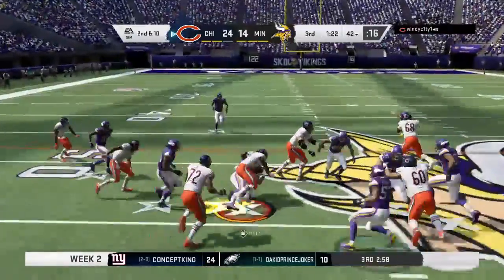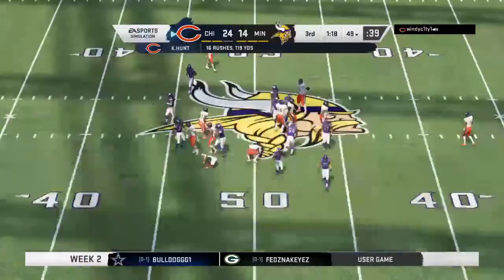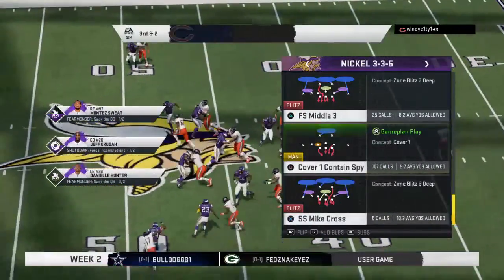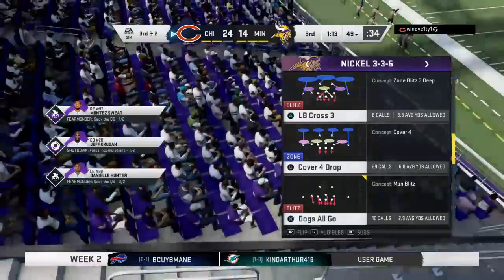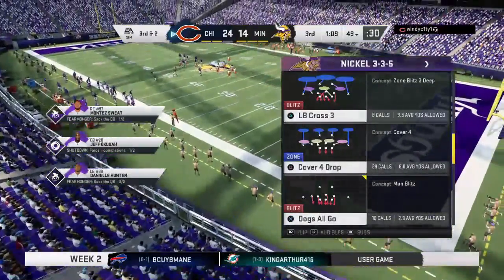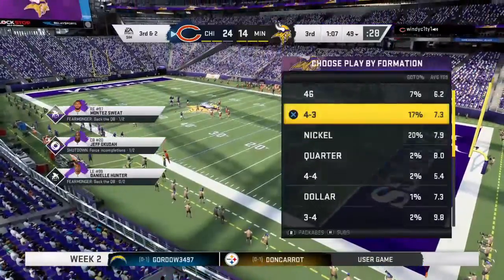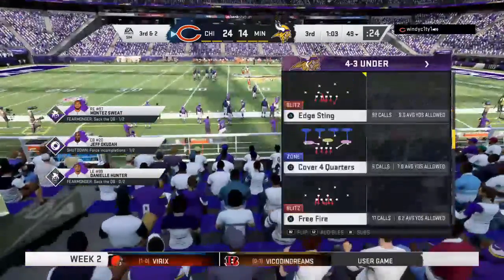On 2nd down now, it's Hunt. And he's able to get most of what he needed on the carry there. 7 yards on the gain, and it's 3rd and 2 now. Well, there's an example of patience being rewarded. Ran the ball on 1st down and got stuffed. Most people would scream, throw the ball here. In this situation, they stayed with their roots, stayed with running the football, and they got rewarded.